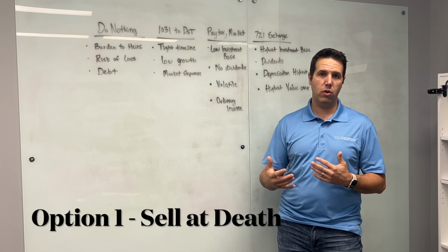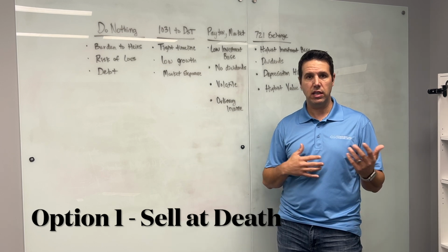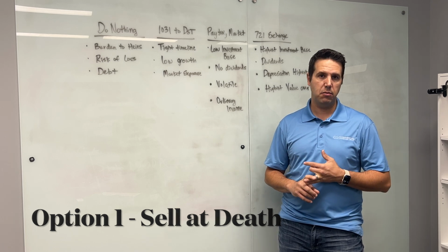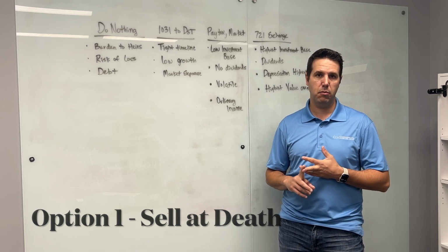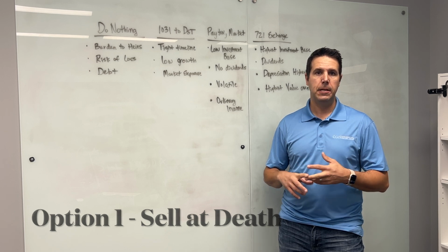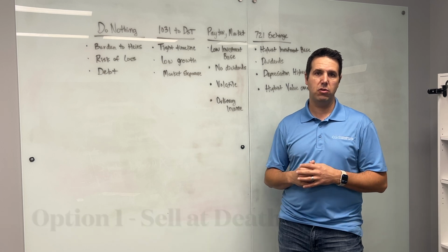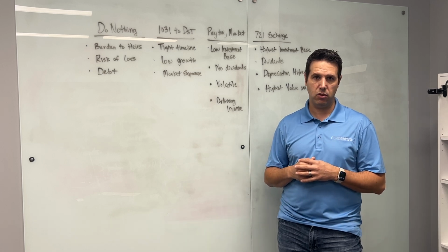And then if the roof caves in or a tenant defaults and you've got to replace them, not only do you have lost revenue, but you have to pay a leasing commission. Oftentimes there's a tenant improvement allowance that needs to be put in place in order to win that lease. And so you're putting money constantly back into this thing. And so that can also be a burden on the estate if you pass away.